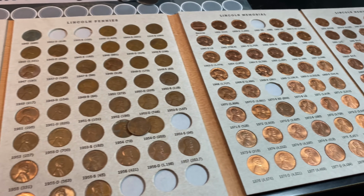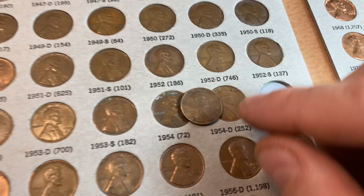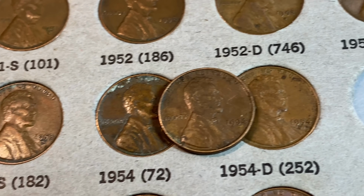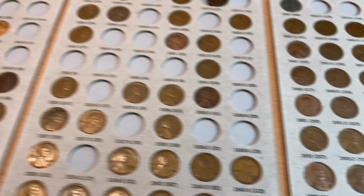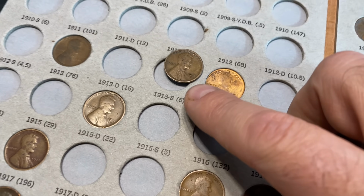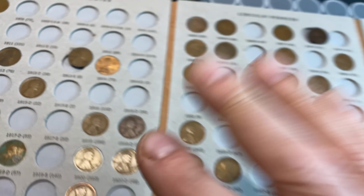All right, we have combed through the finds. I have one upgrade and two additions. The one upgrade is going to be this 1954. The other one in the book has corrosion, and even though it's not in the best shape, it is definitely an upgrade. We'll be adding that one in for sure. We're also going to be adding that 27D and, of course, the 13S semi-key date. Unbelievable. Let me plug them in.